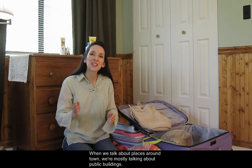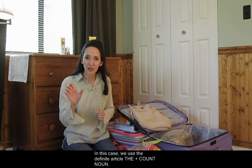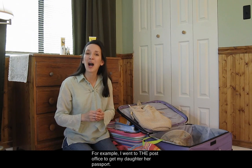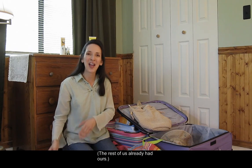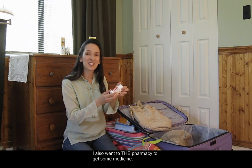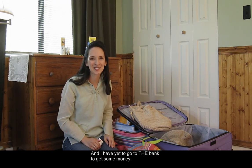When we talk about places around town, we're mostly talking about public buildings. In this case, we use the definite article the plus a count noun. For example, I went to the post office to get my daughter her passport. The rest of us already had ours. I also went to the pharmacy to get some medicine. And I have yet to go to the bank to get some money.